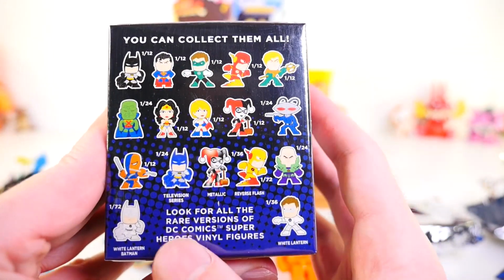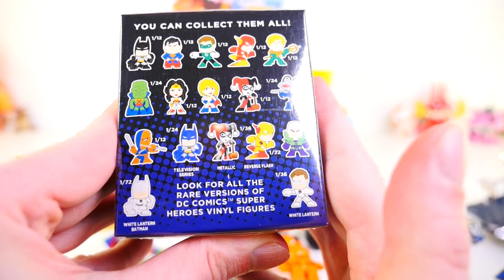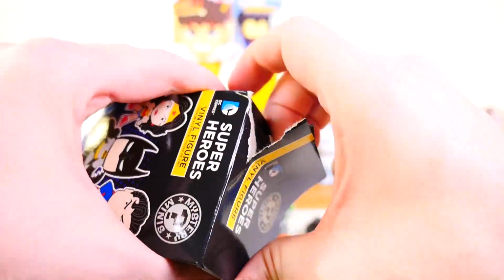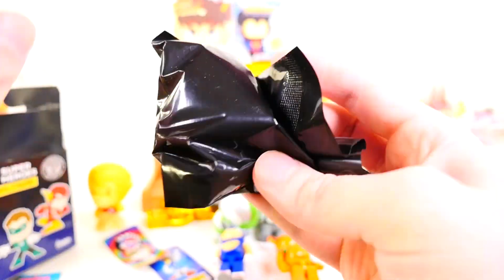And here's a look at the back. In the last video I told you guys I'm still looking for that yellow Reverse Flash. So let's see what we get today. He's a 1 in 72. The odds of that, you would have to buy like 3 cases of this possibly before you get a shot at him.